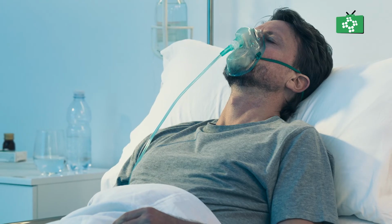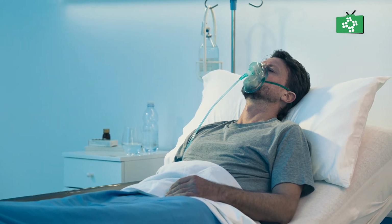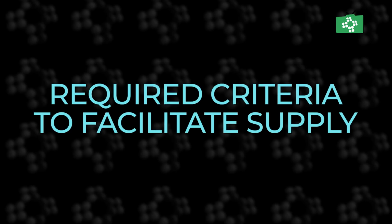So because medical gas suppliers are regulated by the MHRA, there are certain bona fide criteria that have to be met before we can supply customers. The criteria include certification that shows that the customer's been through a first aid course which includes the use of medical gases or medical oxygen. Alternatively, a doctor's registration details such as GMC number and name, or nurse or paramedic.